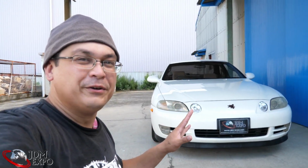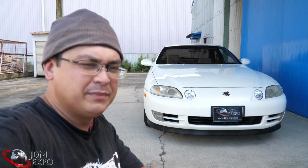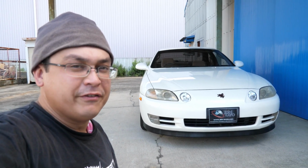Alright crew, hope you liked the introduction of this Soarer. It's really, really great condition. Paint's in decent shape all around. The interior, it's pretty good, except for a couple of those cracks on the side, but hey, you've got all the other amenities and everything else working really good, and it's very comfortable to drive, that's for sure.